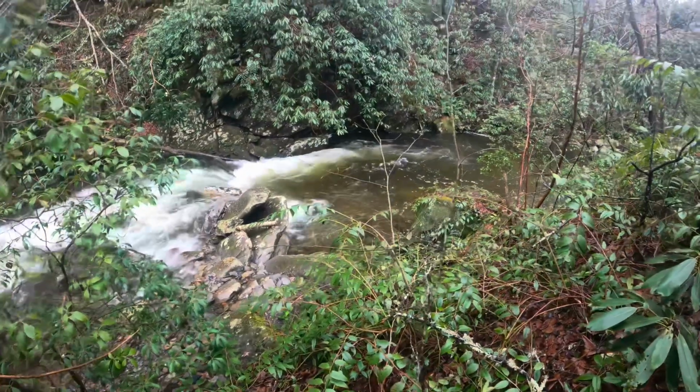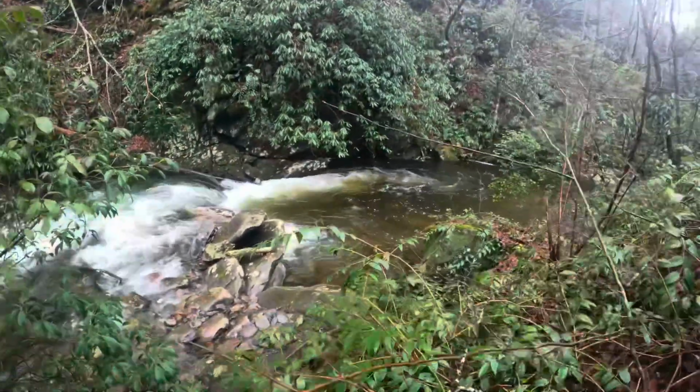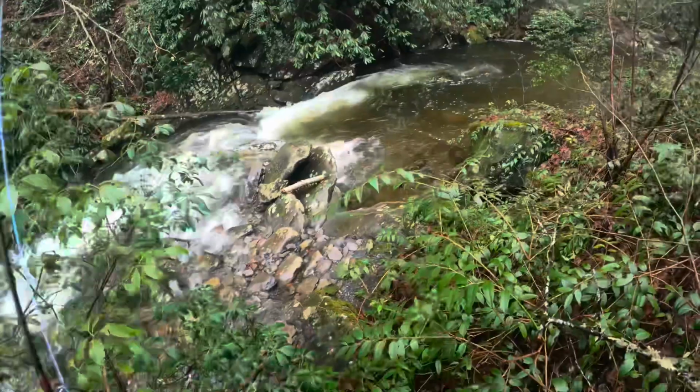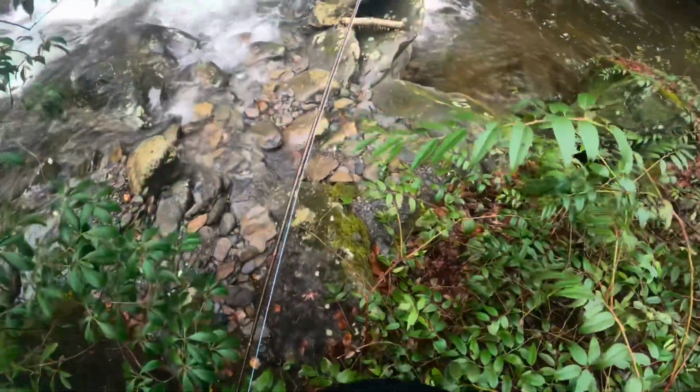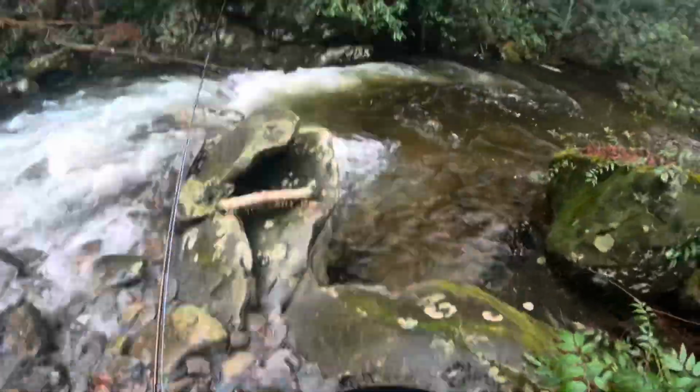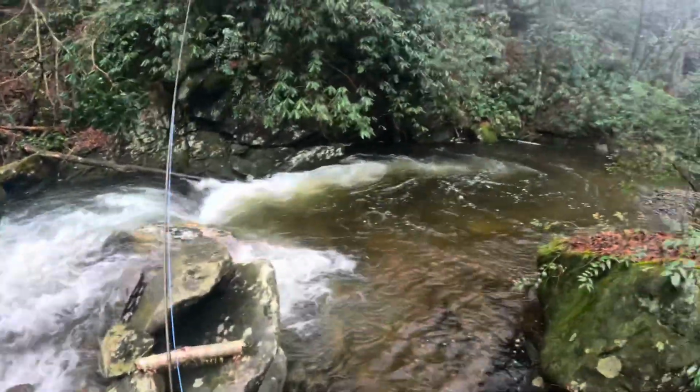I had crossed back over the river by this point. Found a good spot. I knew the fish were typically hanging out near the heads of the pool. Found an opening, tied on a black woolly bugger. Figured I'd give a couple streamers a shot, see what would happen.